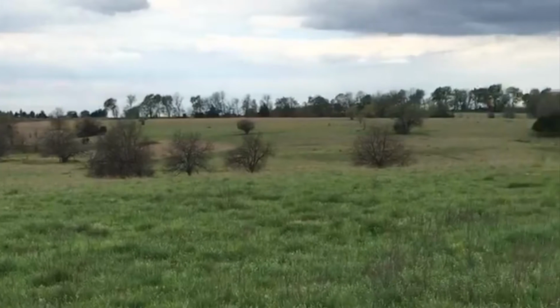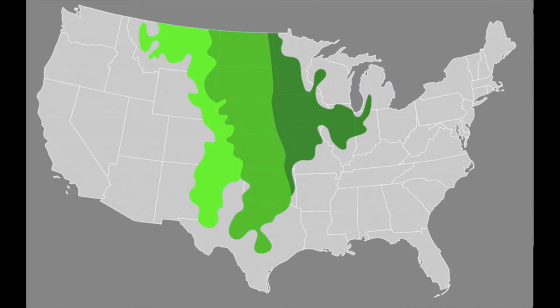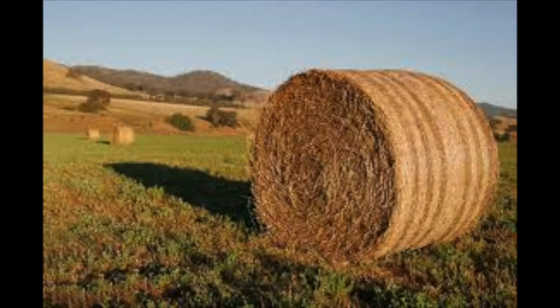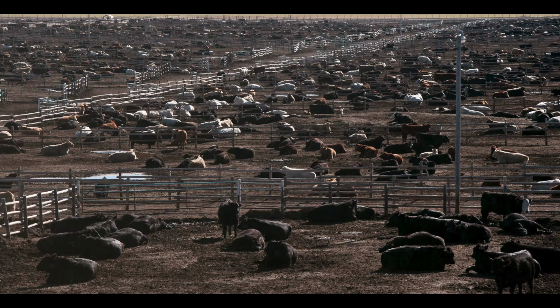The tallgrass prairies of North America once covered 14 states and part of Canada. Today, as many as 99% of those grasses are gone. In their place, we grow hay crops, cash crops, and livestock.